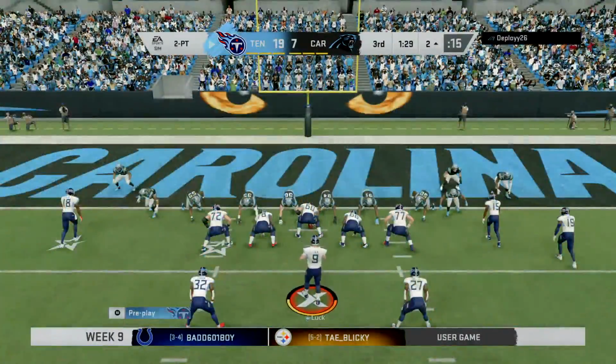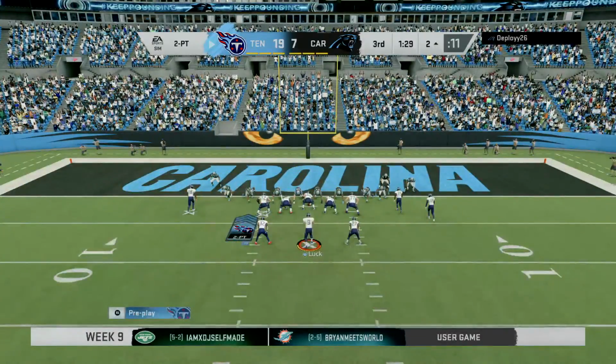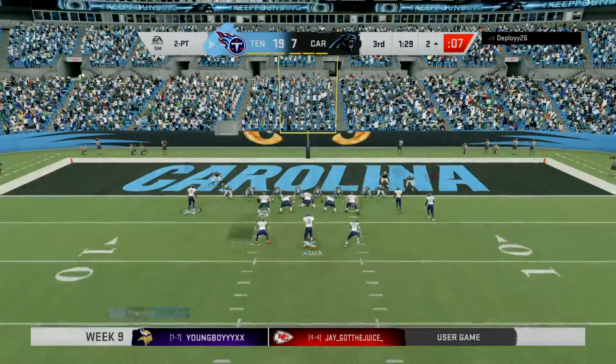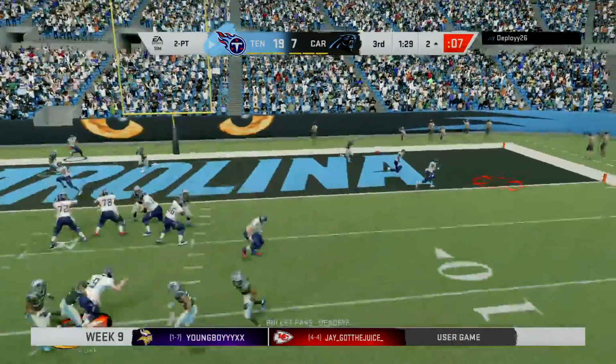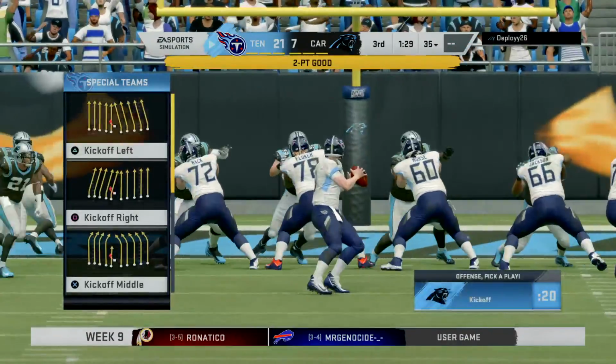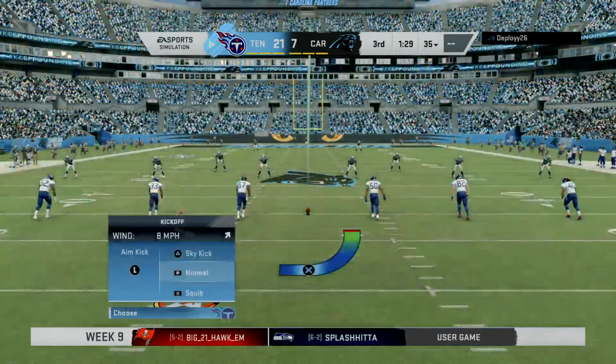Now Mike Tomlin says, let's go ahead and go for two. Out of the gun, Love, and he is into the end zone again as he scores both the touchdown and the two-point conversion to extend this lead.